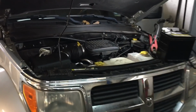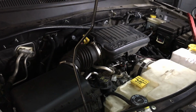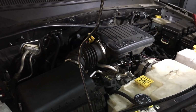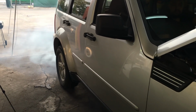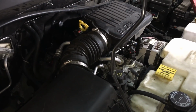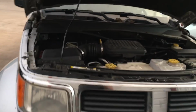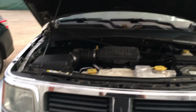All right guys, so we got the new injector installed. We're gonna go ahead and start it up. Looking at the tailpipe, it's got some smoke coming out. Probably got to burn that excessive fuel out. Run it till this thing clears out. All right, so the engine is now running smooth. No more smoke coming out of the tailpipe. Misfire is gone. We went ahead and cleared the check engine light. Check engine light is gone also. So that's definitely a fix.